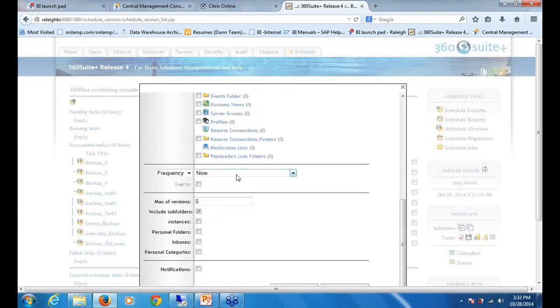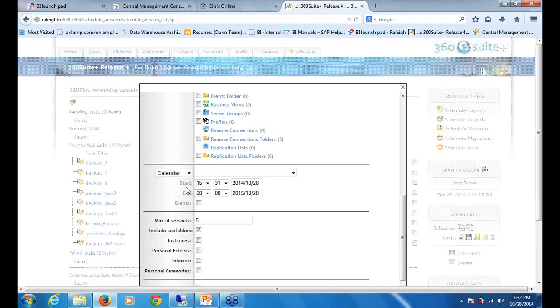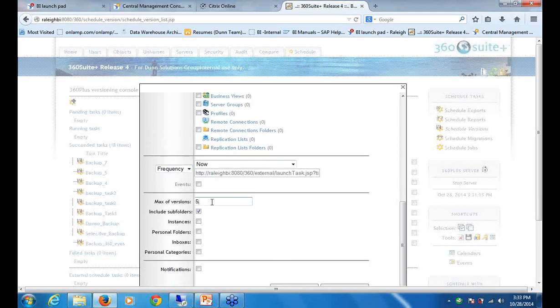Now, I want to schedule it. I can schedule it to run now, or I can schedule it to run every day, and I can set a start time or end time, or I can also set it to run one time on a particular day and time, or I can also run it from a different scheduler. For example, I can use this link and run this job from a batch file. I don't have to schedule it using this own engine. I can use an external scheduler to run this job too. But for now, let's say that I want to set the frequency to now and run it now. And here is the option for max versions.